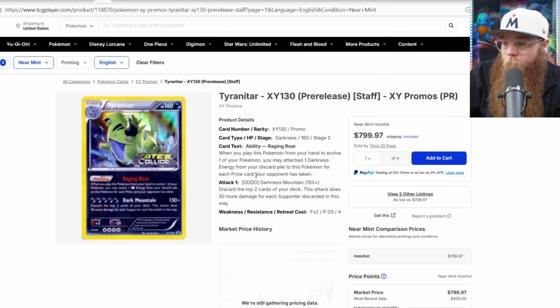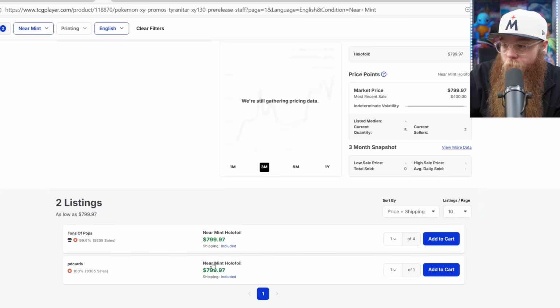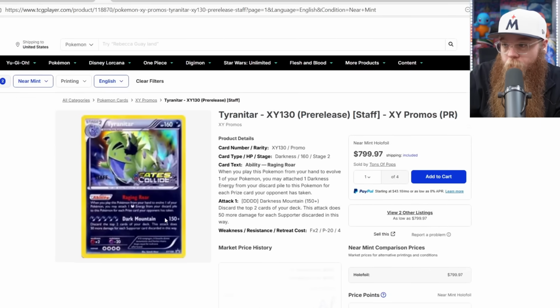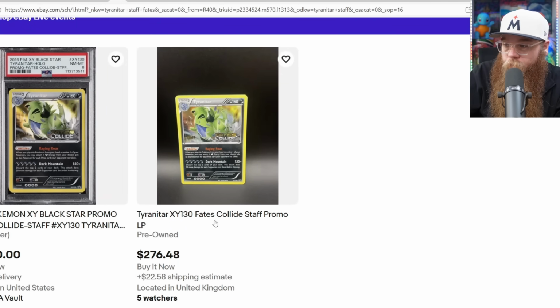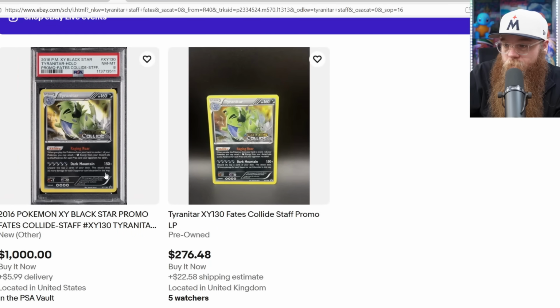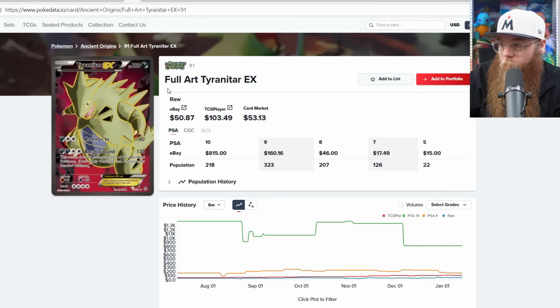Next, we have the pre-release XY Fates Collide staff card. There's barely any info on this card, and there's two of them available on TCG Player for $800. But on eBay, you can get a lightly played one for $276, and someone has a PSA 8 at $1,000, and I couldn't find really any recent sales, so definitely a very rare staff card. Now we're getting in the X and Y era.